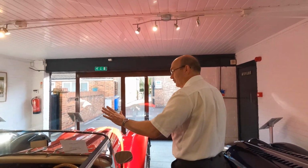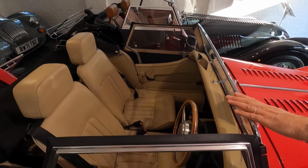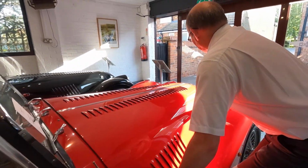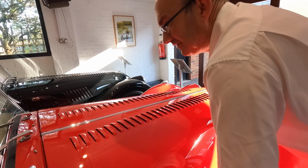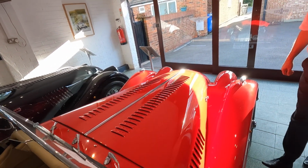This is a little 4.4. Under normal circumstances, the baby of the range, 1800cc with a Ford Z-Tech engine in it. This one's supercharged. Oh, nice. So it has that bolted on. Yeah. Lovely. So it produces about 150 brake horsepower now instead of 114, 115.